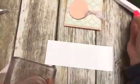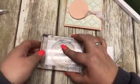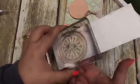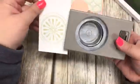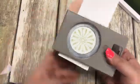And then I'm going to punch it out with a 2-inch circle punch. And I probably should have had a mat underneath this because that would have given me a little bit of a better stamped image. But if not, you improvise and make sure you get a good image by rubbing the bottom of it. And then using my 2-inch circle punch, I'm just going to simply punch out the middle part of that.